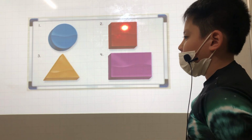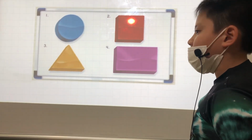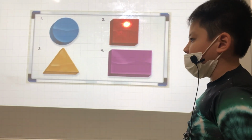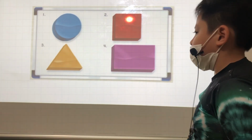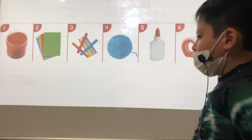All right, what's the color of the circle? It's blue. What's the color of the square? It's red. What's the color of the triangle? It's yellow. And what's the color of the rectangle? It's purple. Okay. What's number one?